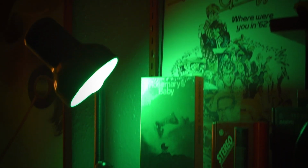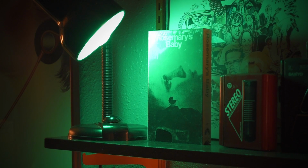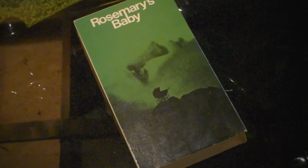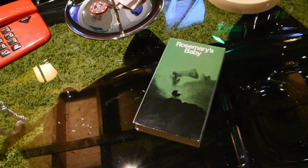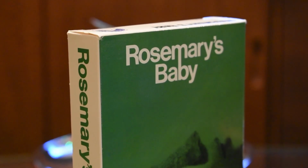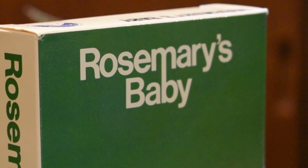The front of this VHS cover is green. Sorry, I usually get into finer details right away, but green is all I tend to see when I see this cover. Looking more closely though, there's an image of Rosemary's face, presumably laying down and facing upward. Just below Rosemary is a dark and shadowy baby carriage atop a rocky surface. Even if you aren't familiar with this movie, I think that just by looking at this cover, you can get a sense of the movie's tone and assess that this is a horror movie based on the simple eeriness of it all. The title, Rosemary's Baby, is in a white Helvetica font with a bit of stylization happening with the M and the B connecting.